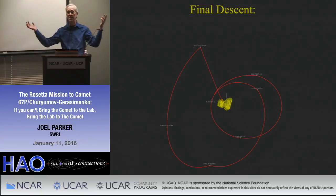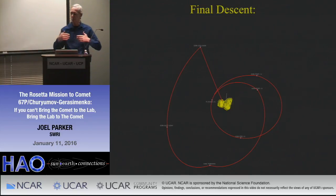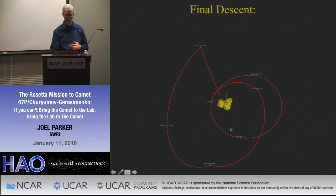So we had our final descent. End of mission. The decision was to bring the spacecraft down as close to the comet as possible. Basically impact the comet. We could have flown it off, but it wouldn't have survived for another round. We might as well get the best science we can at the very end. So as you can see, we did a few orbits, then did this death plunge right onto the comet.